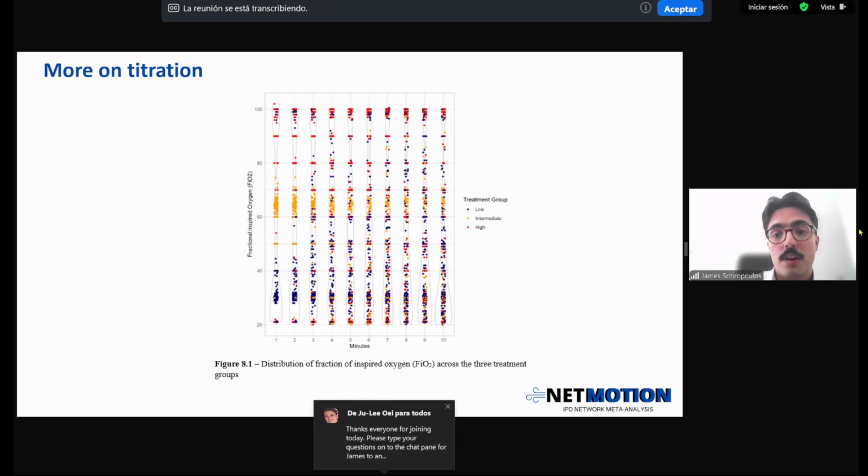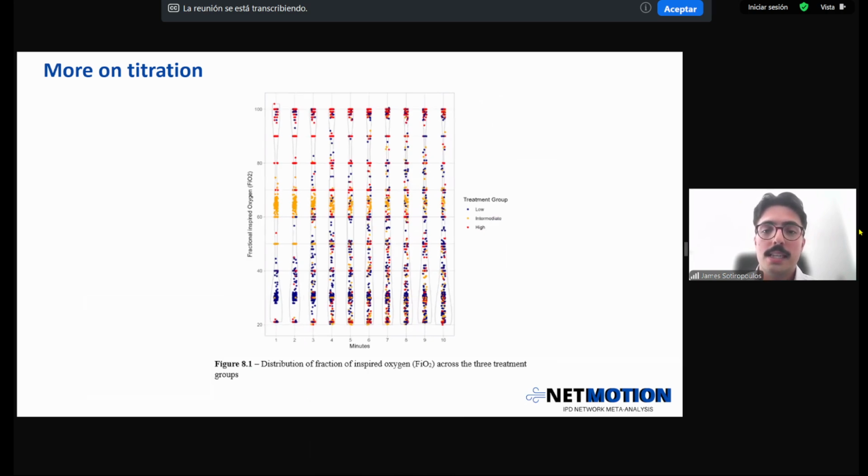So this is a very messy diagram, but it's my favorite that's buried deep in the supplement. We ran out of figures and we couldn't include this in the main publication. You can see the different colors represent the three treatment groups, high being red and low being blue. You've got FiO2 on the y-axis and minutes after birth. You can see that initially, intermediate, they're all receiving about 60%. High, most of them are receiving 100 or 90%. And low, they're receiving somewhere about 21 or 30%.